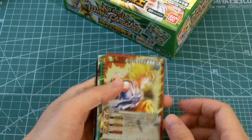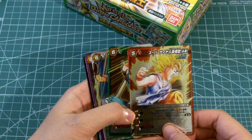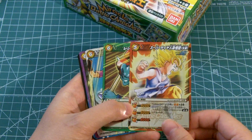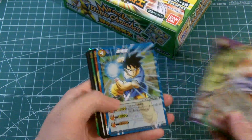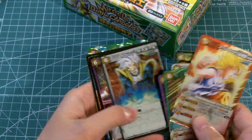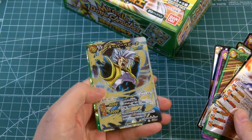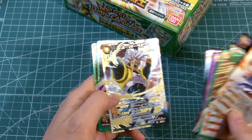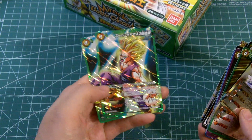So for my extras, I don't know if it's a full set of rares, but these are exact repeats from my other box, so it might be one set of rares. I have an extra Omega Rare that I'll probably try to sell. And I have 2 Gohan Miracle Rares for sale.